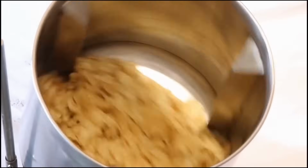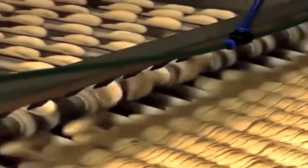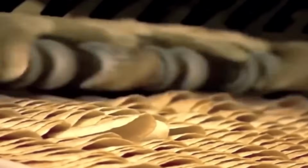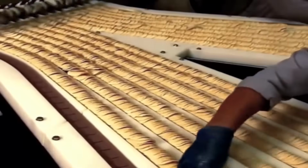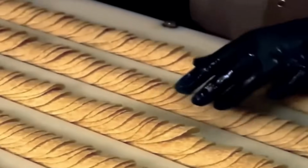This is crucial because even slight inconsistencies in seasoning distribution can affect the overall eating experience. Too much seasoning on one chip could make it overpowering, while too little could make it bland. The factory's precision-engineered system ensures that every chip in a can has the same delicious taste.